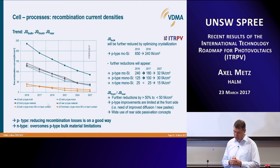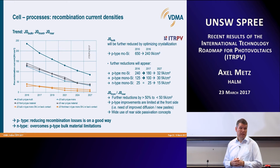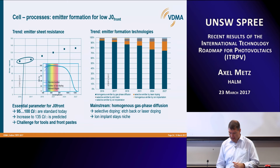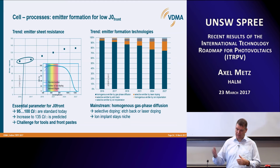They have come down significantly due to the introduction of PERC solar cells, but they will further reduce, as is shown here, to keep up with the bulk recombination improvements, because you have to balance it to have the best possible solar cell. So where is, for example, the front improvement also coming from, besides better passivation schemes? It's coming from the increase of the emitter sheet resistance, which is already up to 100 ohm per square.